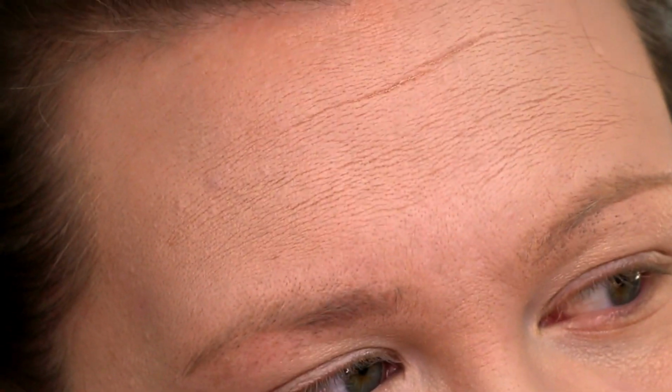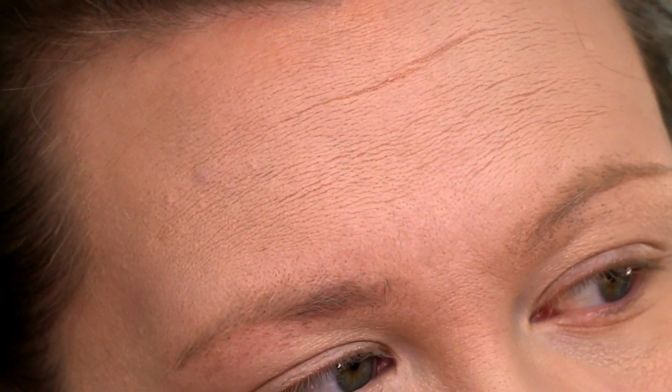Look at my forehead, you guys. Look at that forehead. I instantly aged 77 years. Oh my God, I'm literally shook. Look at my forehead. Look at it.